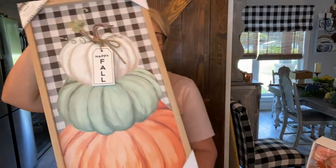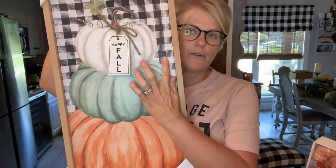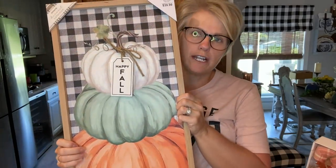And then, you know, I love the black and white. My husband loves the black and white. So we went with this one. I had looked at this one online, and I loved it because it had the greens in it and, of course, the black and white. So I got this one, and this one was $39.99.